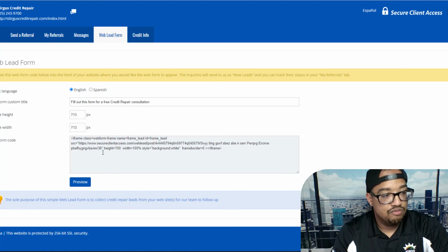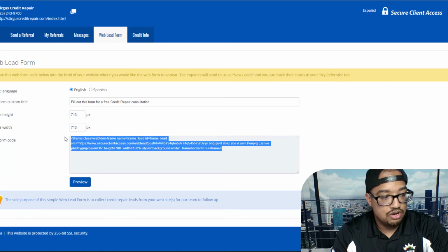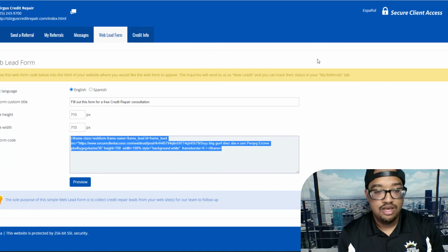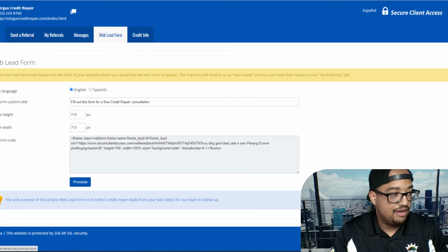If you have a website, every affiliate or every partner gets their own coding, which means you can copy and paste this coding here into your website, and it's automatically going to generate a sign up form. So if you send a customer to your website to sign up for credit repair, whenever they sign up, they automatically enroll under your name, so we don't have to manually call the customer to see who referred them, or you don't have to call us and say, hey, we referred this customer. If you paste this coding onto your website, that sign up form will automatically be created, and a customer can sign up right on your website. So that comes in handy.